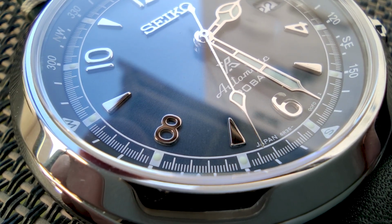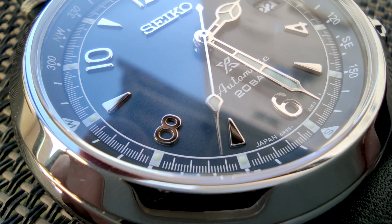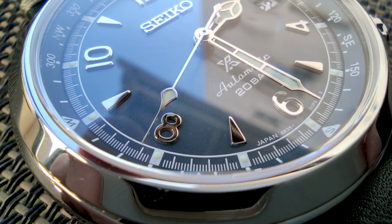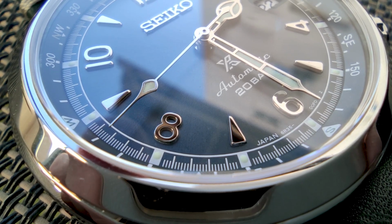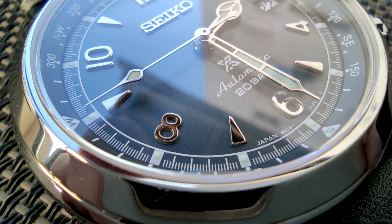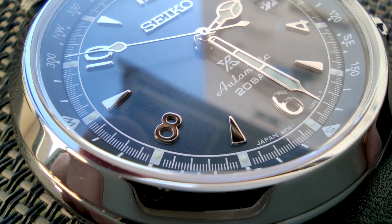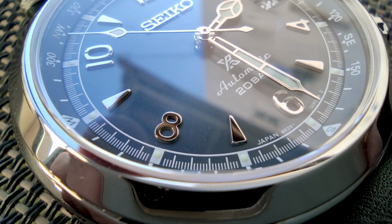The cathedral hands and the applied hour markers are very nicely executed in a silver tone, giving the watch a touch of elegance. The applied Seiko branding is ever so slightly bigger compared to the SARP 017, and therefore it pops a little bit more. Honestly, it's a very well thought out dial, legible and clean looking, despite the compass ring still being here.